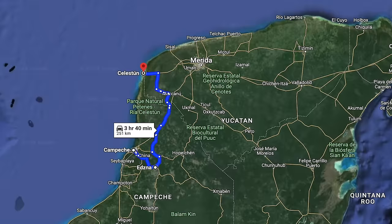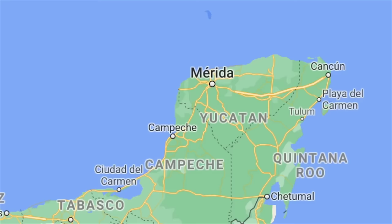Welcome to Celestun. It's February now, and in Celestun, that is peak flamingo season. So it's pretty much guaranteed that we will see flamingos here. We already went to the boat tours and found out all the information we need to go on a fun adventure tomorrow. But for now, we're just going to enjoy our new camping spot, which is beautiful.